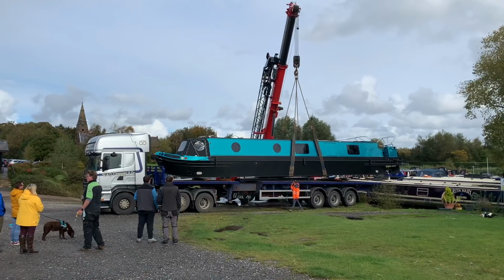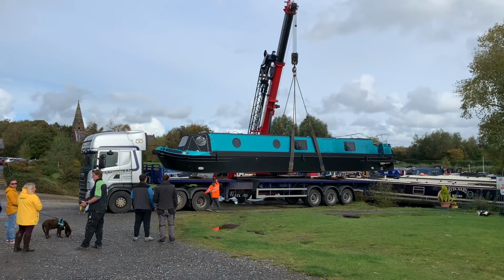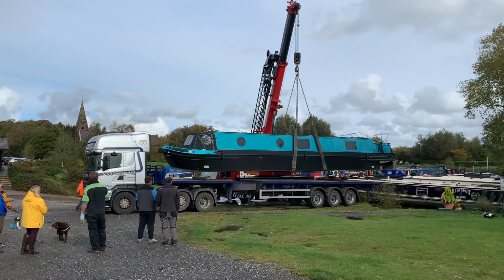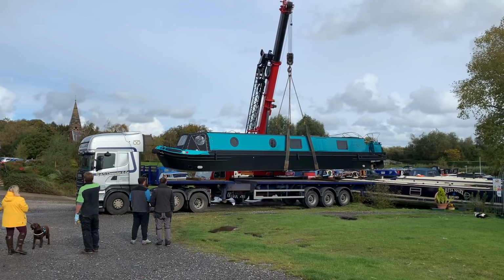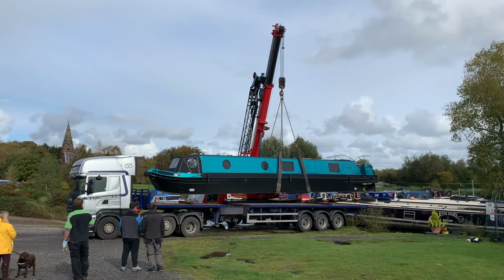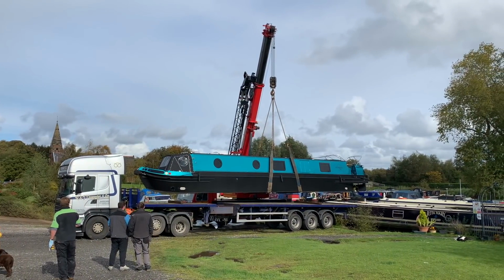This is the moment where nearly 17 tons of steel is hauled in the air, ready to go into the water. It's our new home and it contains all our belongings. Surprisingly, I wasn't nervous at all. I don't think Anthony was either at this point. I think we were just too excited really, and chatting to everybody else that had come to watch the launch. And we had complete trust and faith in these guys anyway. They've done this so many times. They're very experienced at launching narrowboats.